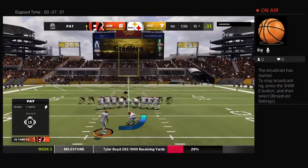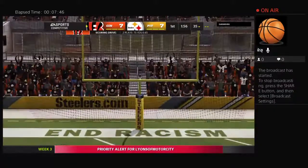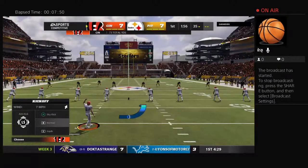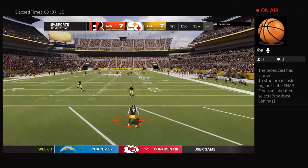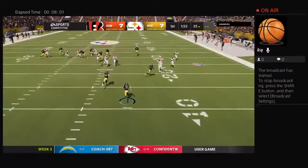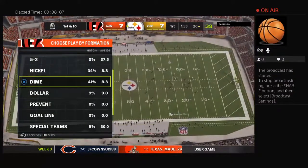Evan McPherson now for the PAT. It's up and good. So these teams match touchdowns here in the first quarter, and we're tied 7-7. So we'll leave it at 7 now as they kick it away. And the decision to come out of the end zone is going to cost him 5 yards as he's taken down right at the 20.